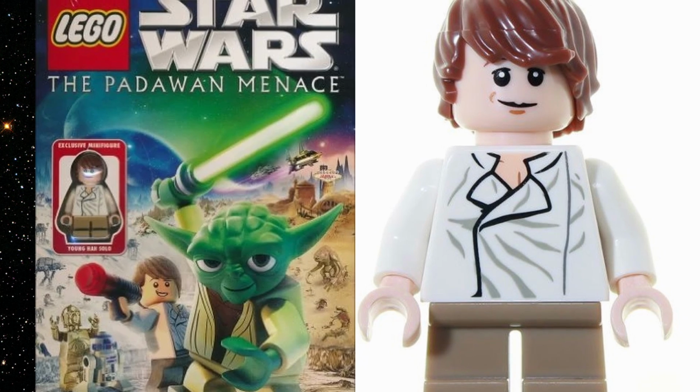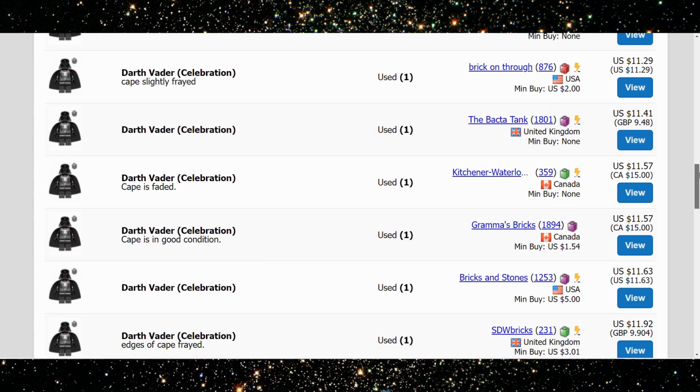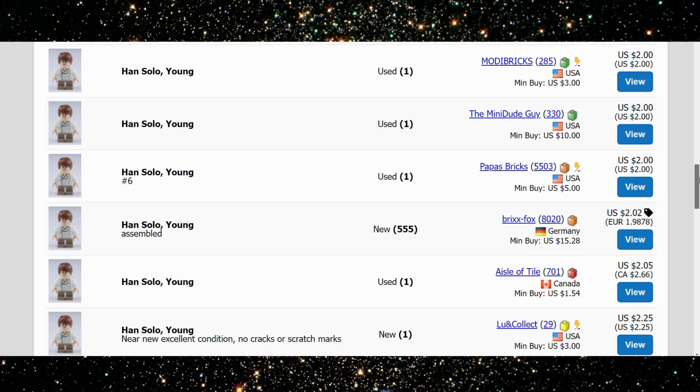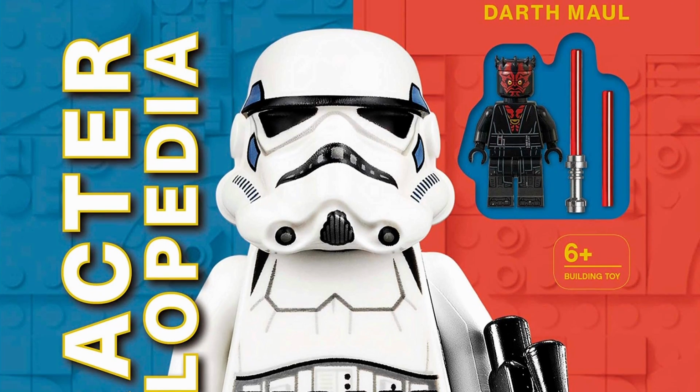Another DVD exclusive was Young Han Solo, released alongside The Padawan Menace. The Darth Vader figure goes for around $12 to $15 in good condition, whereas Young Han is surprisingly cheap at just a couple of bucks. Exclusive minifigures don't stop with DVDs though. There have been even more released alongside books.